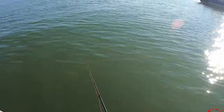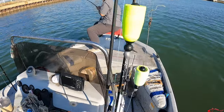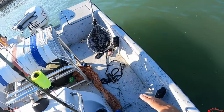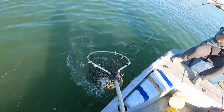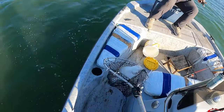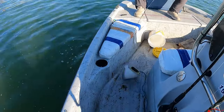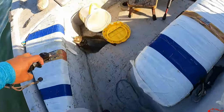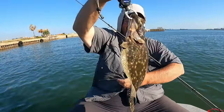Pinfish again, dang it, get out of here. You got a fish? Oh, big old flounder. Hold on, I'm trying to find it. Oh, you were stuck and he pulled you in the rocks, huh? Yeah. There you go. That's what I'm talking about. There you go. Hold that guy.